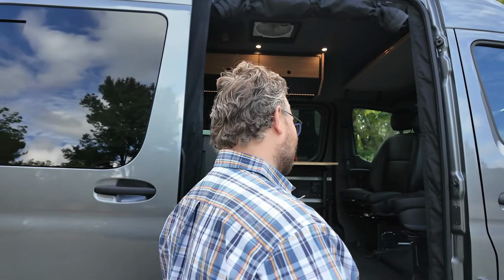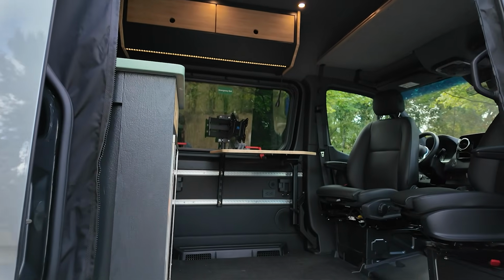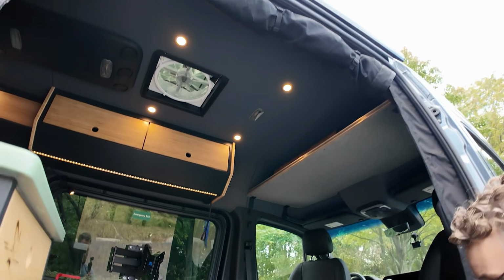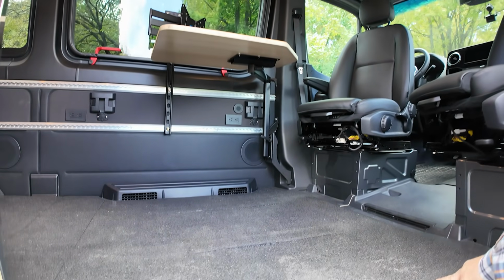Let's step on inside where we got your barrier to the outside. We got a Van Life Essentials bug screen. Now moving down to the floor here, we have this cargo mat that has been modified.